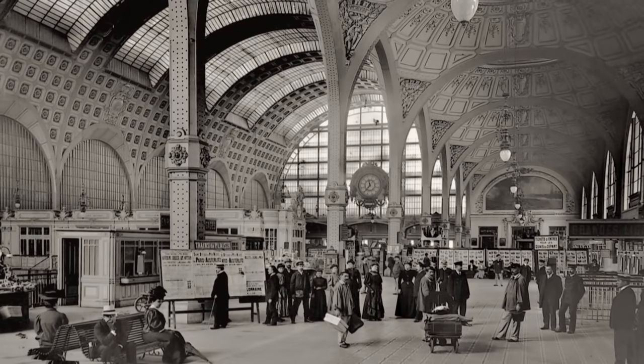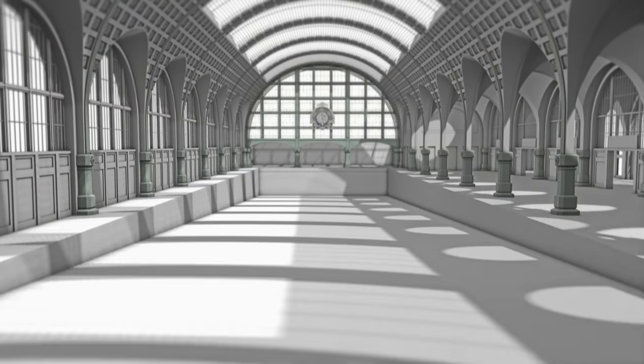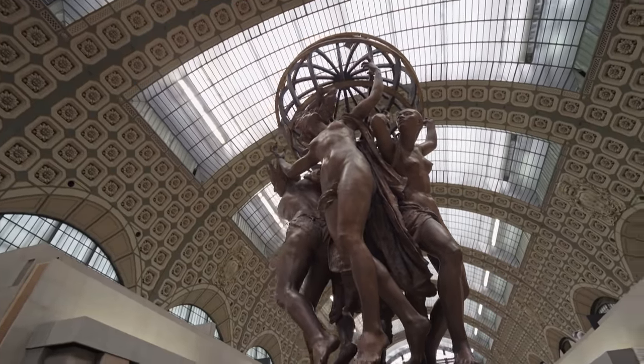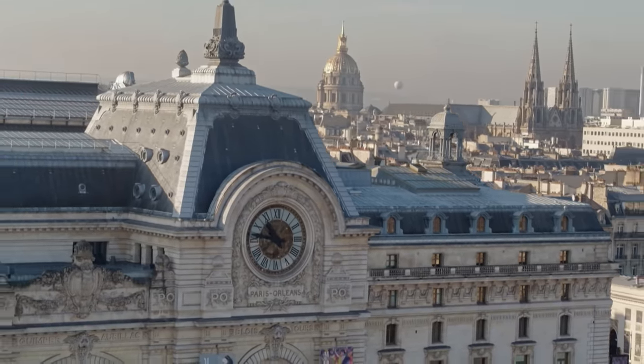Building a museum in a station is, from every point of view, a bold move. From station to museum, how has the building been able to constantly adapt to a difficult environment and innovate for almost 120 years? This is the story of the multiple metamorphoses of a monument unique in the world.